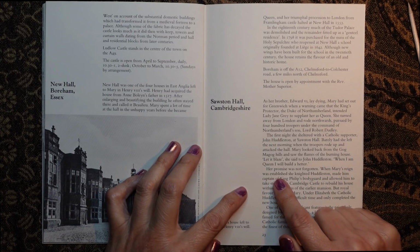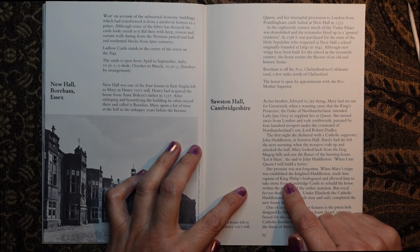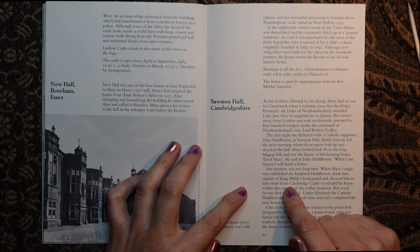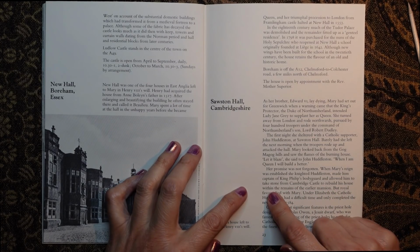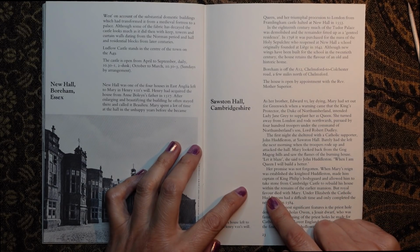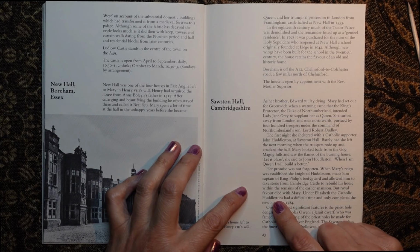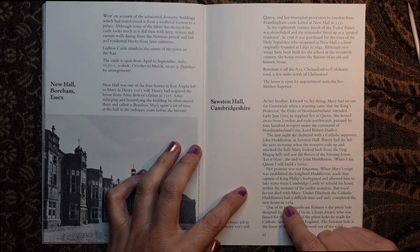When Mary's reign was established, she knighted Huddleston, made him captain of King Philip's bodyguard, and allowed him to take stone from Cambridge Castle to rebuild his home within the remains of the earliest mansion. But royal favour died with Mary. Under Elizabeth, the Catholic Huddlestons had a difficult time and only completed the new house in 1584.